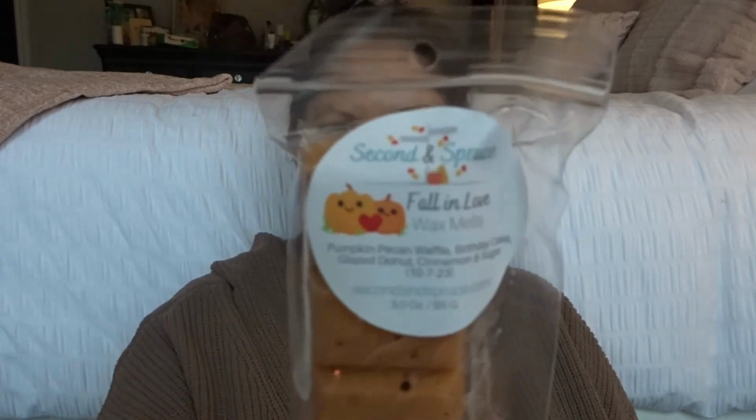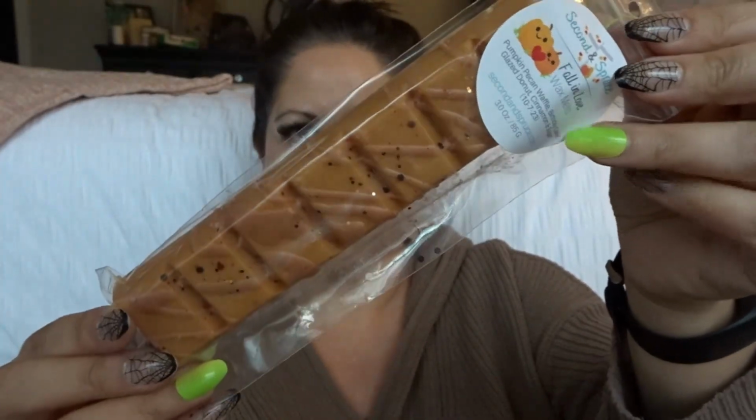Okay, so this first one is Fall in Love. This is what they look like here. And this is pumpkin pecan waffles, birthday cake, glazed donut, cinnamon, and sugar. Nice bakery. The pumpkin pecan waffles is so good, but it doesn't overpower like the cinnamon and sugar glazed donut. That is really good. That is like a nice decadent cinnamon sugar bakery scent.